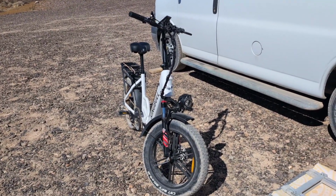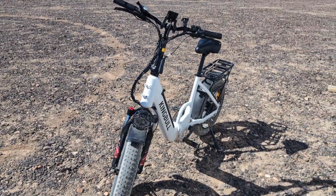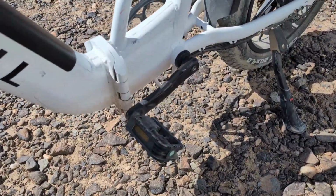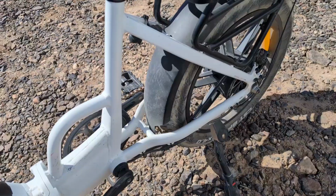I know there's a lot of people doing van life who would love to have an e-bike. You're going to have to get one that's kind of small like this, that folds to save all that space. And it works for me. It fits right in the trunk space of my van. And if space is not an issue, then that code will work on their larger bikes also. So just check them out, see what you think.